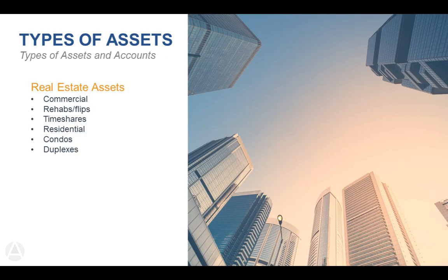So, types of assets. There's really no definitive list provided to us by the IRS that says here's what you can invest in. As a matter of fact, what they do instead is give us a list of investments that you can't make, and it's a very short list, and I'll go over that in just a minute. But what I like to do is give everybody an idea of the things that we're seeing that you can invest in to really get you thinking about maybe what it is that you want to invest in.